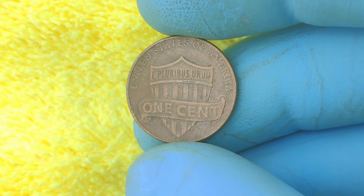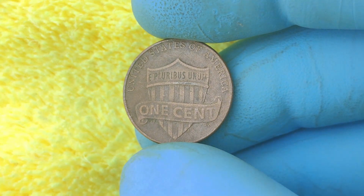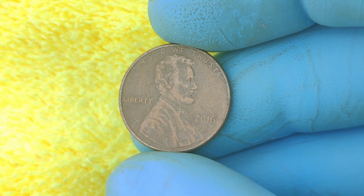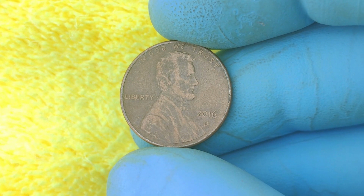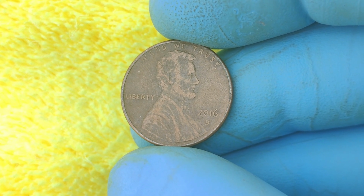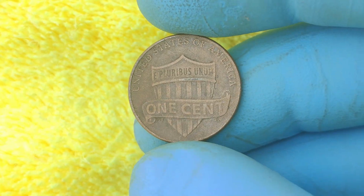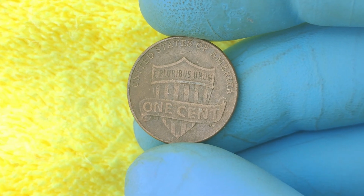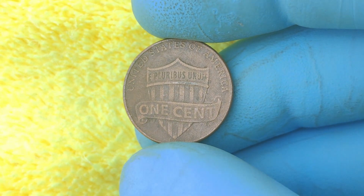The next time you receive change at a store, don't just toss the pennies aside. Flip them over. Check the date. Look for that small D mint mark. Examine the surface. Notice the shine. Because hidden among ordinary coins could be an extraordinary example waiting to be discovered. And while most 2016 D Lincoln pennies will always remain worth just 1 cent, the finest certified examples have reached astonishing levels in the collector market.